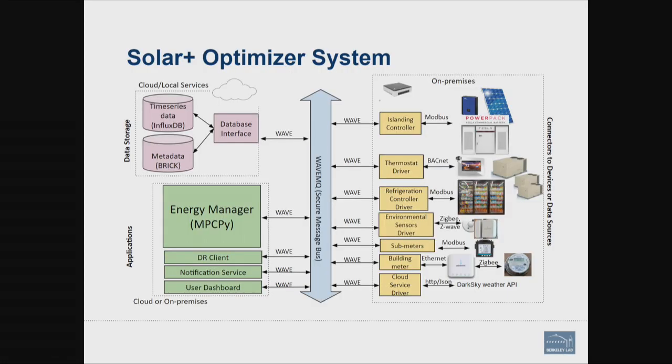So, if you think of that exercise you just did, in a way, the user dashboard, you could think of that as the dashboard you were looking at, the SkySpark. In this case, there's also an application running that's constantly looking at the data, getting weather forecasts, things like that, and then generating these optimal set points and pushing them back out to, for instance, the refrigerator controller or the thermostat or the battery controller, so that these different devices are controlled optimally over time.